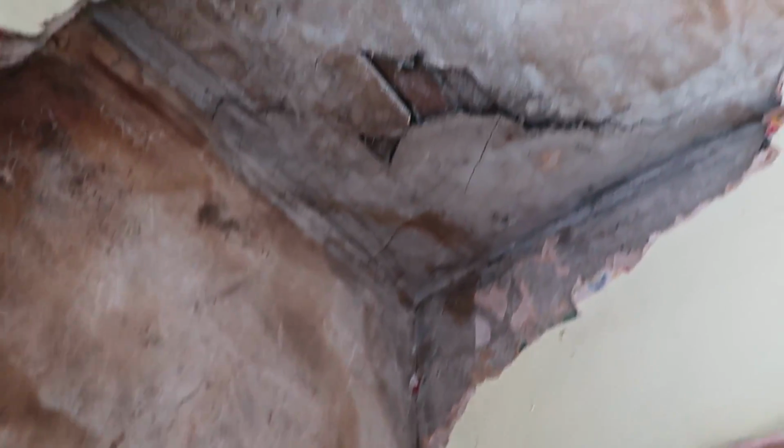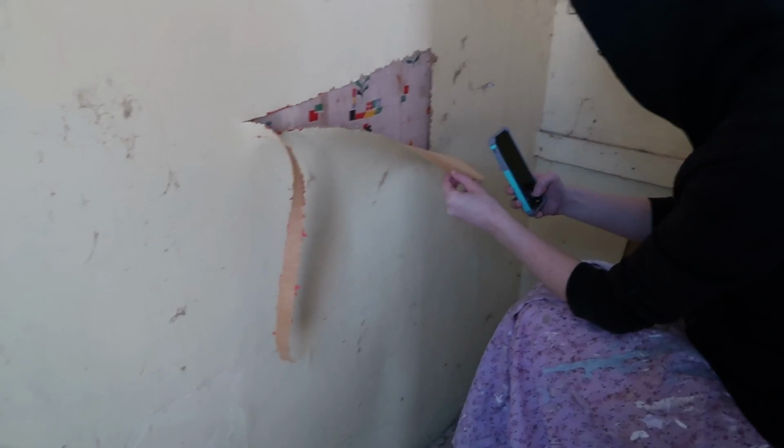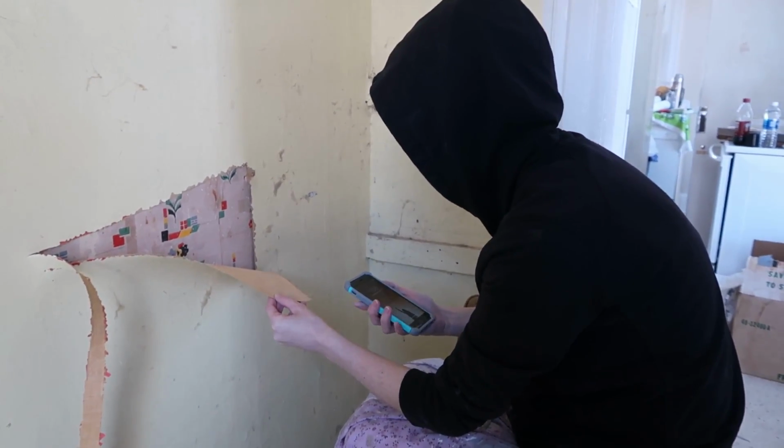I'm in the pantry, and me and Emmy are taking down the wallpaper. Where's Emmy? Oh, I almost fell. Good grief. This is how far I am. Not very much. There's Emmy the monk.